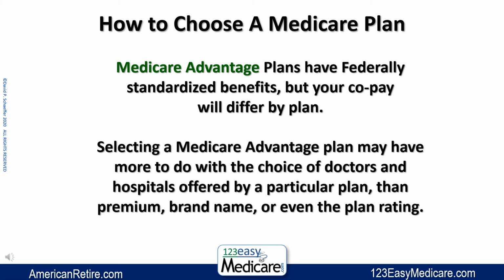Switching gears again to Medicare Advantage plans, these plans have federally standardized benefits, but your copays will differ by plan. Selecting a Medicare Advantage plan may have more to do with the choice of doctors and hospitals offered by a particular plan than the premium, brand name, or even the plan rating.